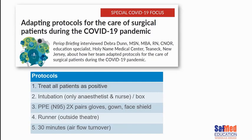As we've spoken about before on the webinars, managing the intubation means only having the anaesthetist and the anaesthetic nurse present in the theatre during intubation, intubating using the box or the shield to try and reduce the spread of contamination, wearing high-level PPE, N95 masks, in some cases 2 pairs of gloves, gowns and face shields, scrubbed or not scrubbed, and having a runner outside theatre. In the US, they also talk about allowing 30 minutes for airflow turnover between cases. So a concept that they seem to have embraced.